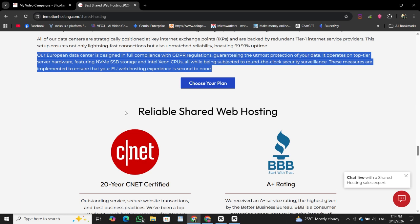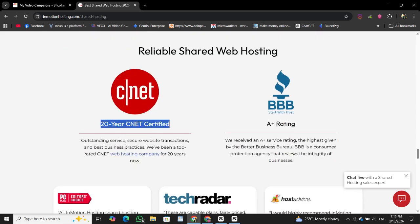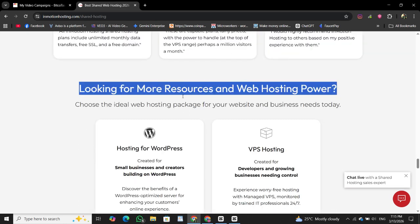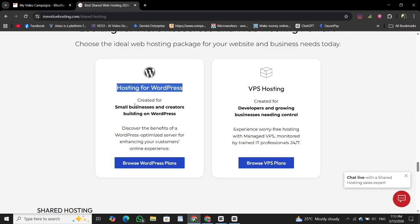SSL certificates are especially important because they encrypt the data transferred between a website and its visitors, ensuring that sensitive information such as login credentials or payment details remains secure. Today, SSL encryption is not just a security feature but also an important ranking factor for search engines like Google.